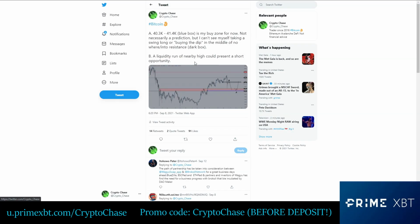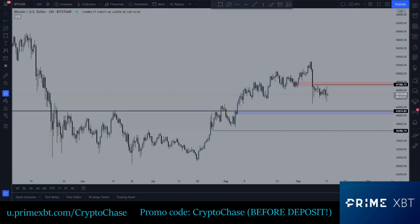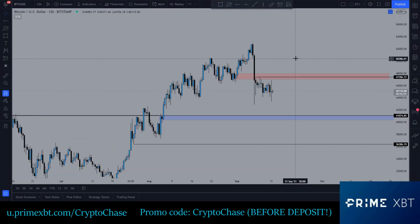Okay, so I talked about a liquidity run of a nearby high could present a short opportunity right here, okay? So we have this little black box, liquidity run, right into B and then down towards A. Obviously, we haven't moved towards A yet, but still could have got a couple R out of this already. I did. So let's take a look. The black box is now red. Okay, I change the colors all the time, just easier on my eyes.